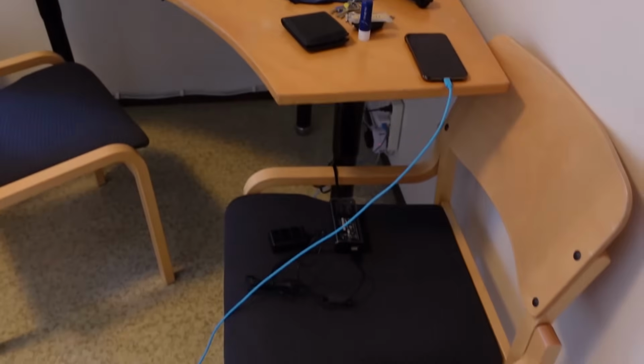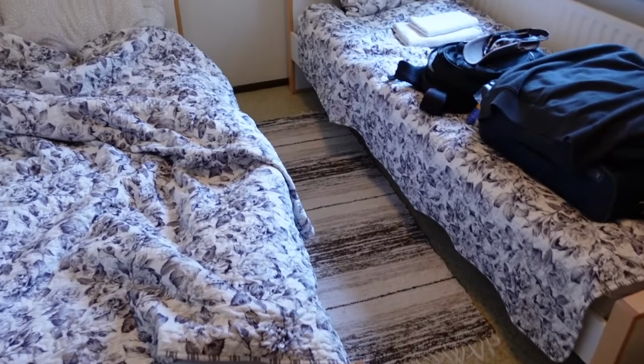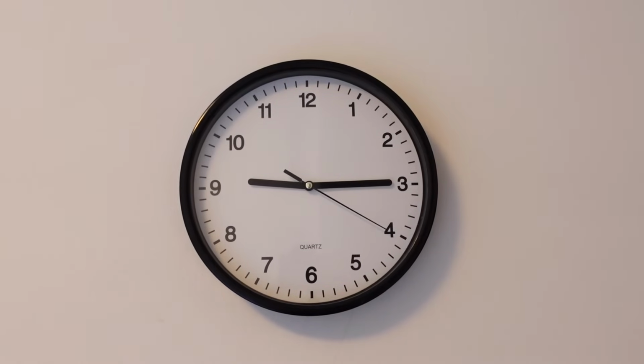All my bits and pieces are on charge, and then as I come around, I purchased a single room. It has two single beds. A pretty good night's sleep, I've got to say, although it did take me a little longer to get off than usual, mainly because of that clock. It ticks for every second. I'm not used to it, and it's surprisingly loud when you're trying to get to sleep. So I think now I'll check out of the hostel, pack up my stuff, get it in the car, and then get on the road and head for Lappeenranta.